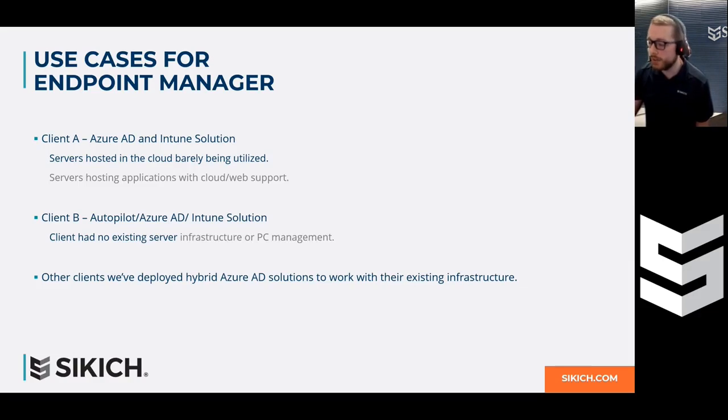Then we migrated all of their users and all of the computers to be Azure AD PCs. And then finally, we were able to decommission their cloud hosted servers. Now remote PCs, which were originally workgroup PCs, are managed through Azure AD, which provides better security and identity management. Along with this, the project resulted in thousands of dollars worth of savings as we were able to decommission those cloud servers. And they're no longer paying to support that environment.